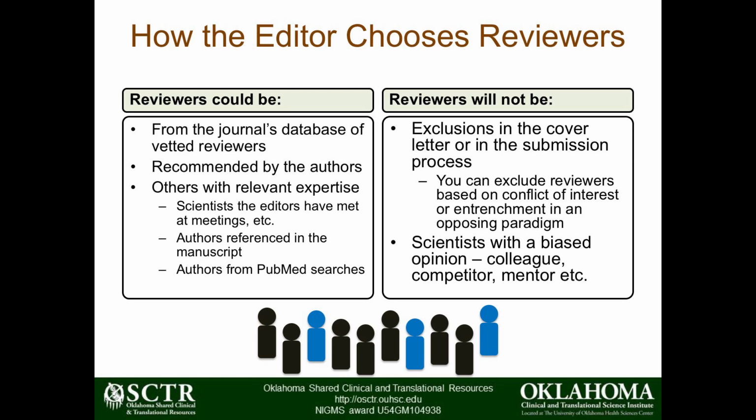The editor will honor a reasonable number of exclusions and would likely not choose your colleague, competitor, former mentor, or other scientists that might have a biased opinion. Reviewers are selected to cover different aspects of the work, from the topic to the organism to the approach. These reviewers may not be in your specific field, but one that is related. Also, it can take time to secure 3 reviewers. Sometimes editors have to ask more than 10 people before enough agree, depending on the time of year.